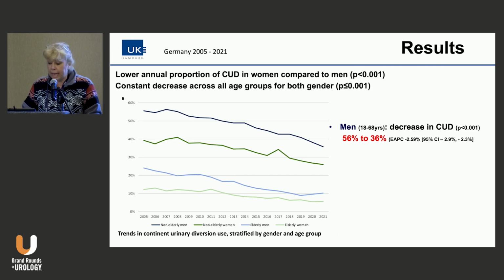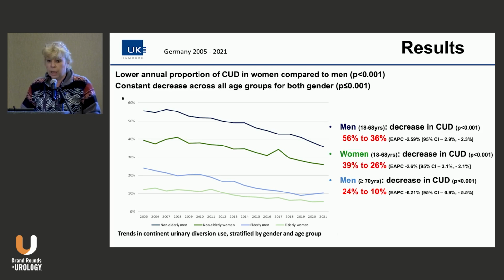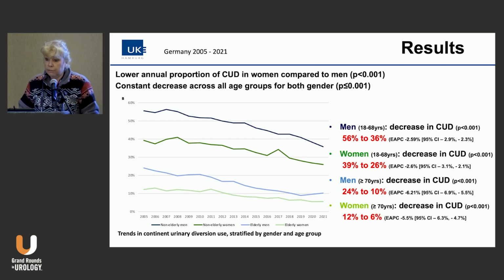When we look at the age groups, and these are the younger males, there was a decrease from 56% to 36%. And for the older men, over 70 years of age, from 24% to 10%. Concerning the women, the decrease for the younger age group was 39% to 26%. And that really shocked me, that in the year 2021, only 26% of females younger than 69 years of age received a continent urinary diversion. For the older females, the drop was from 12 to 6%.